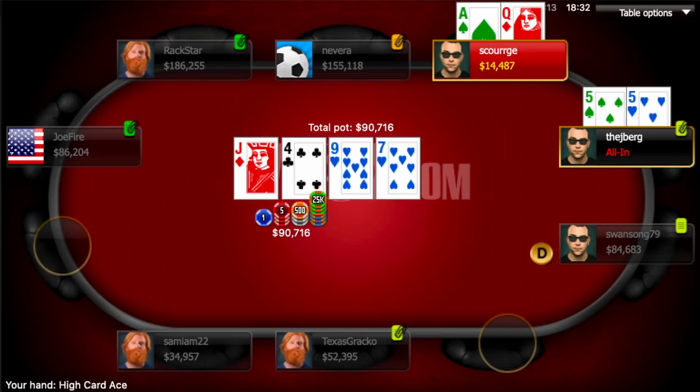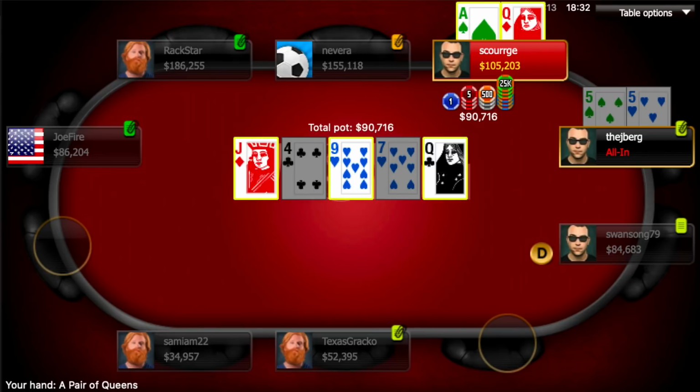The turn is a 7 though, so my backdoor potential is dead. I'm not feeling very good right now. 90k pot is about to get shipped to my opponent. My nemesis, the guy who's been a thorn in my side literally all day, but the river comes a queen. I'm shocked, I'm in disbelief. I haven't won a big flip in a big spot in a big event like this in a long time.